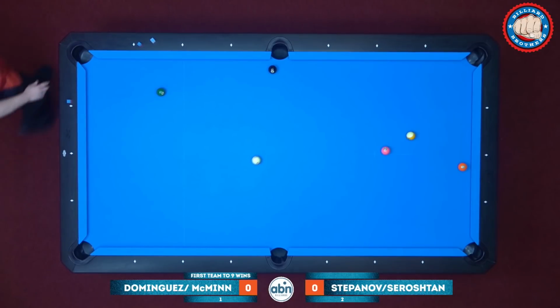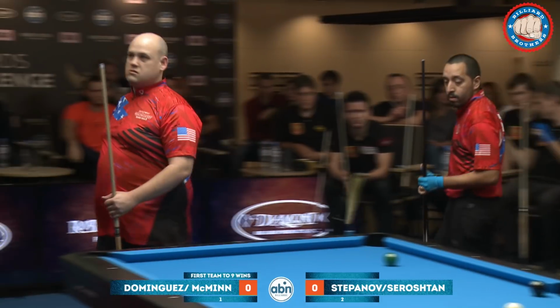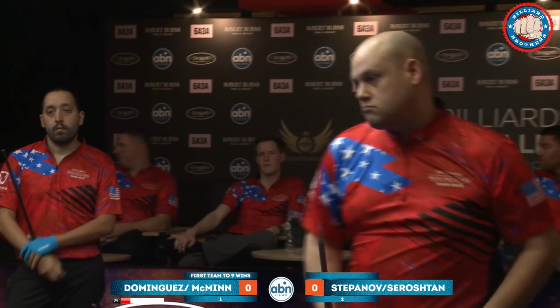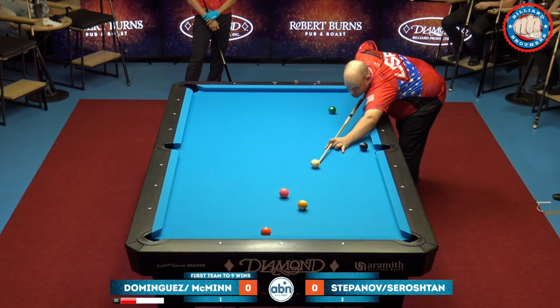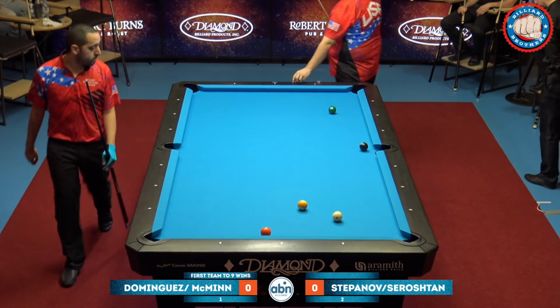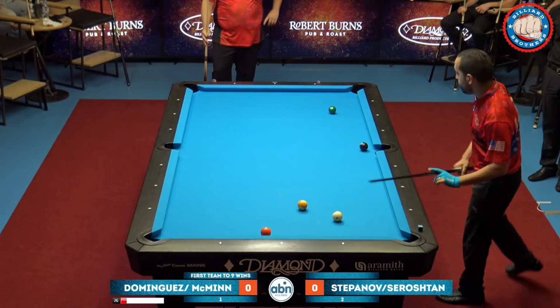Okay, and that speed's going to look ideal. Great shot there by Oscar. Both the players having to play a touchy shot, their opening shots here for the Americans. And Oscar played this with plenty of left-hand English. He had to draw it to the rail and then back up with the inside English.